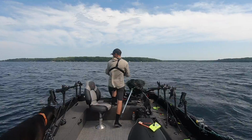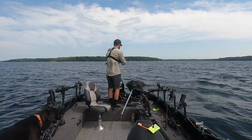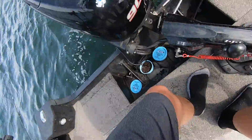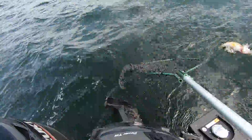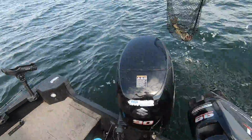This is what it's about. Too much fun. And on a lot of days where you got a little bit of wind like this, these fish kind of suck up onto these weeds a little bit more. There we go, another quality walleye.